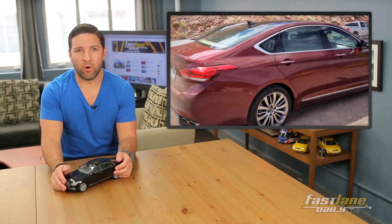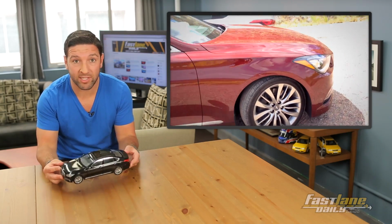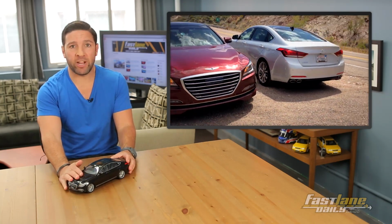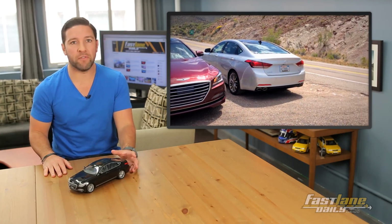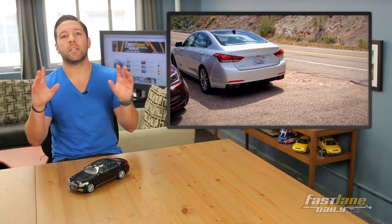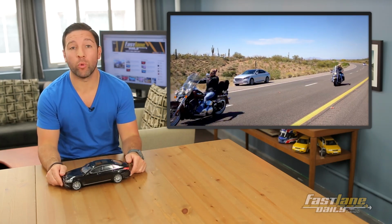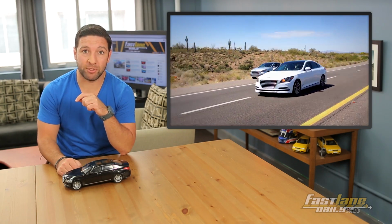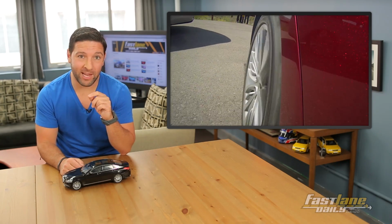As you saw me say before, you have the 3.8 liter V6, which is this model right here, a 1/18th model of the exact car. It has 311 horsepower, and there's the beastly 5 liter V8 with 420. Both are rear wheel drive, but on the 3.8 liter, you have all-wheel drive as an option. Plus, one little difference on the V8: you can do this.